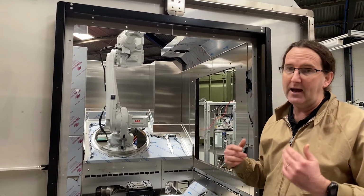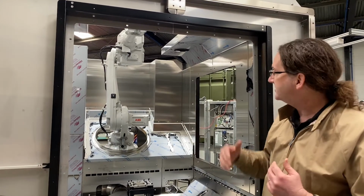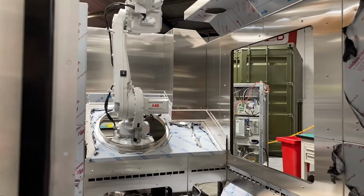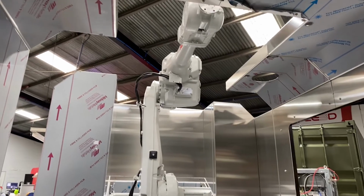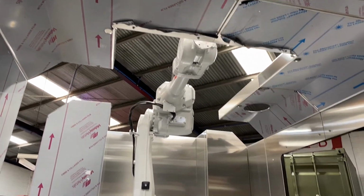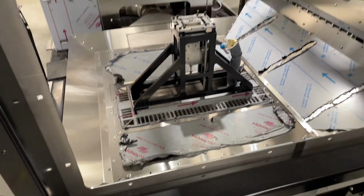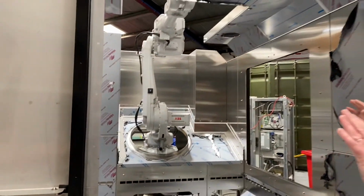So the difference is really the robot. You can see here a much larger robot, and also the build chamber. The build chamber is what effectively limits the size of the parts, and this build chamber is taken out to the maximum that we can fit within a shipping container.